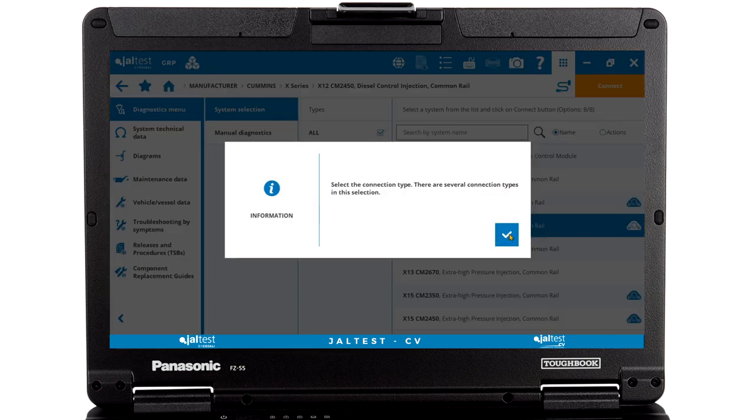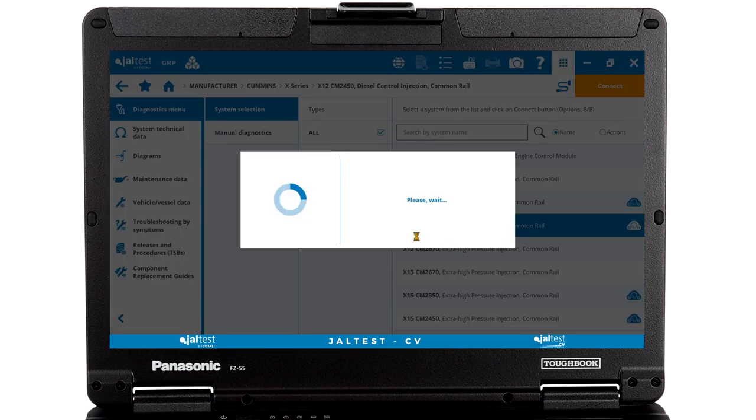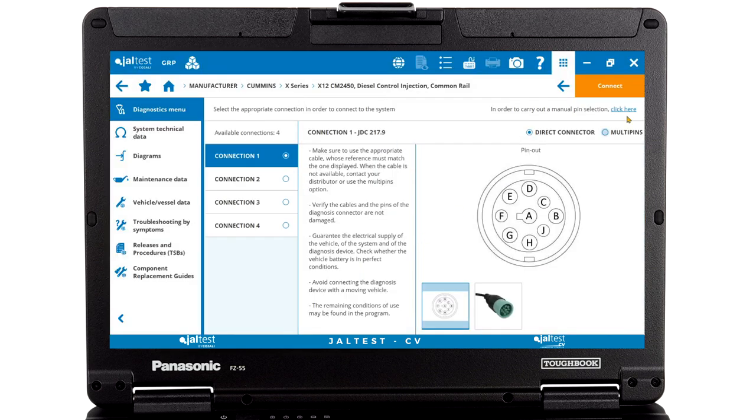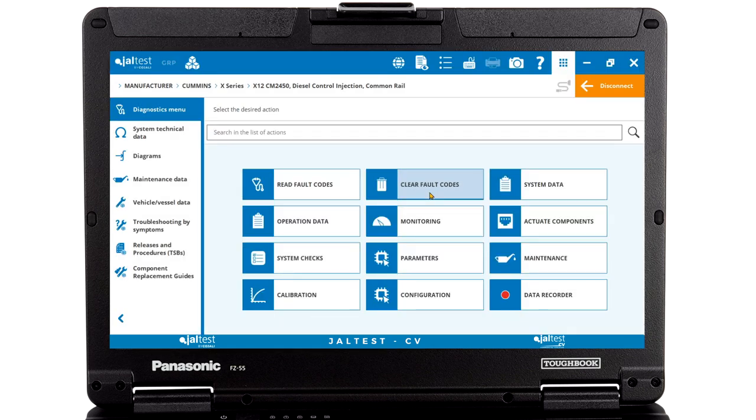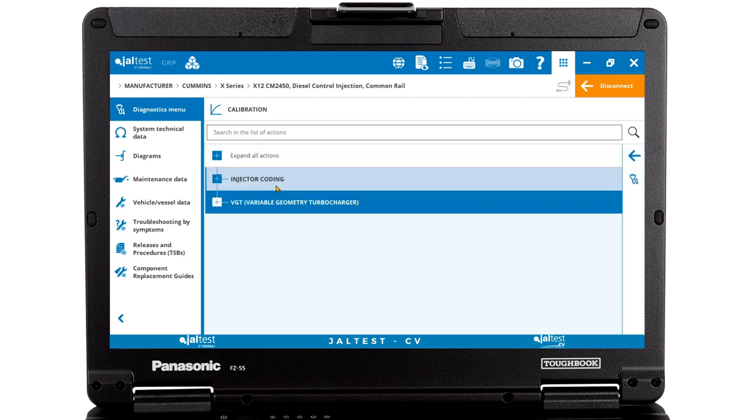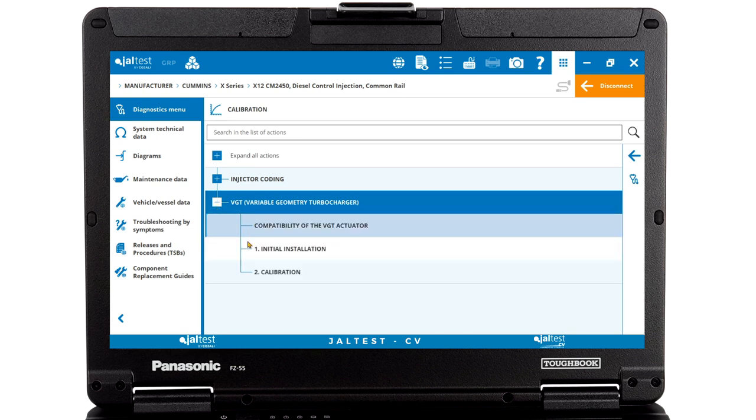So if we go inside, we're gonna see these BGT procedures that we just talked about before. So you will have the three steps process. First of all, the compatibility test. So you can make sure that the actuator of the BGT that you are installing is compatible, and that's a procedure that you need to carry out before. Also, you have the installation procedure and the calibration procedure, as you can see here.